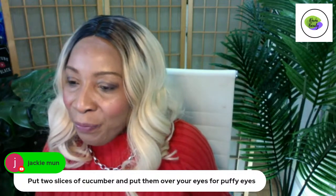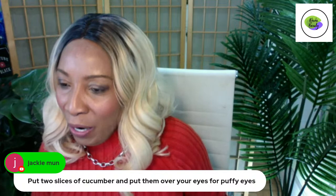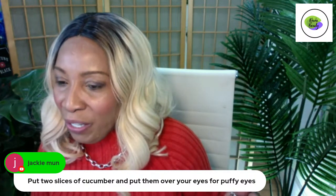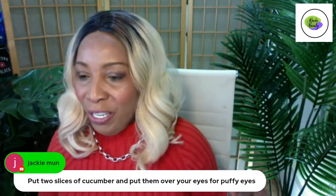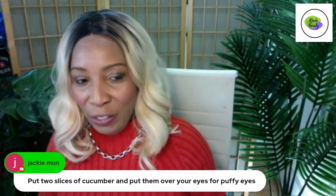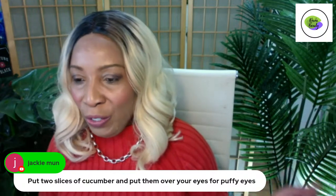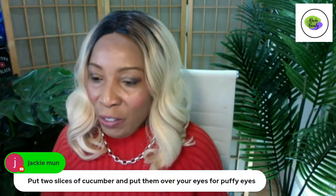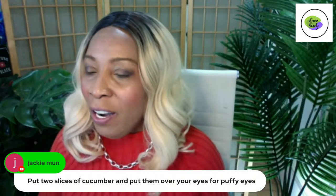I have honey, blueberry, and avocado. Those were three ingredients that you can mix with the cornstarch, the egg white, and also the flour. Any one of those you're using, you can add a little honey, you can add a little blueberry, and you can also have a little bit of avocado.